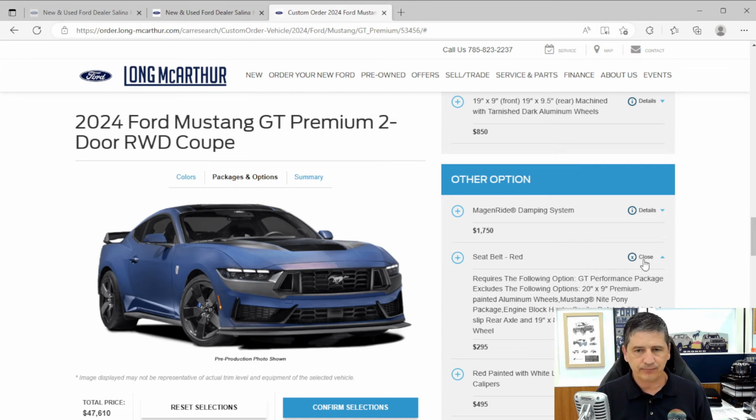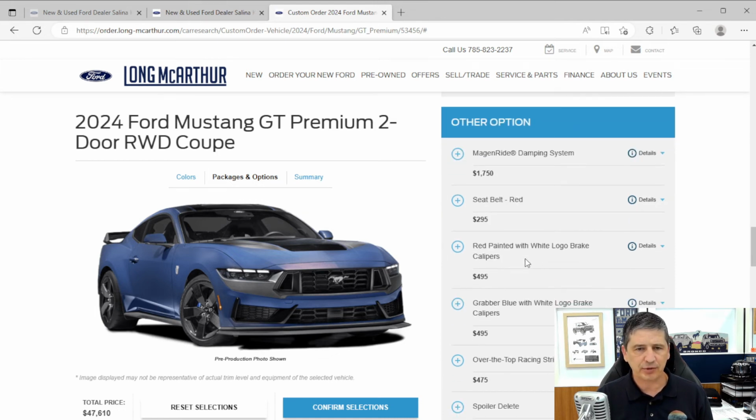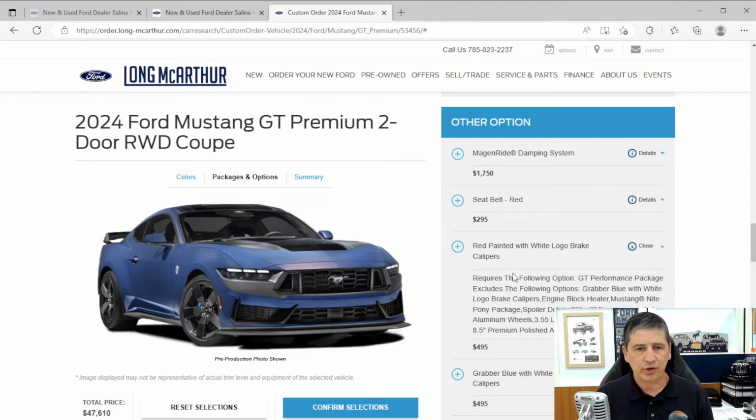Moving on down, talk about different brake calipers here. We do have the red painted with white logo brake calipers that you can add for $495, and so you can upgrade. It does require the GT Performance package to get this brake caliper. Also, it is included with the Brembo brake system. So if you get it alone, then you have to go with the GT Performance package according to this. But these are the brake calipers that are included if you just get the optional 19-inch Brembo brake, which we're going to talk about in just a little bit.